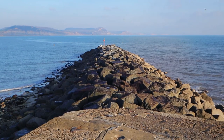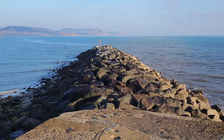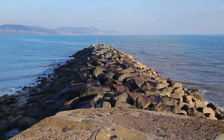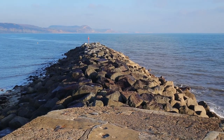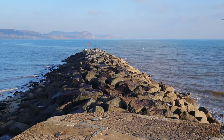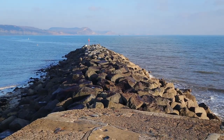And that there is the end of the Cobb. Can't walk any more. There's another additional bit of protection, a bit of a breakwater there to protect the harbour too. It's like an outer harbour wall. And then you're looking at the rising cliffs there, becoming chalk as they go later on, as it makes its way round the Dorset coast towards Weymouth and Portland.